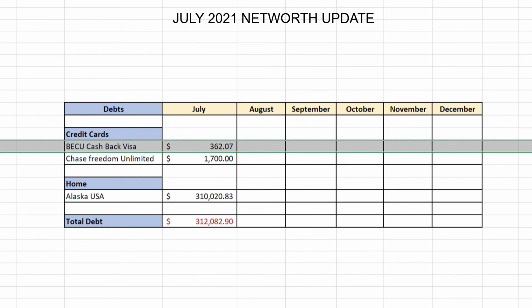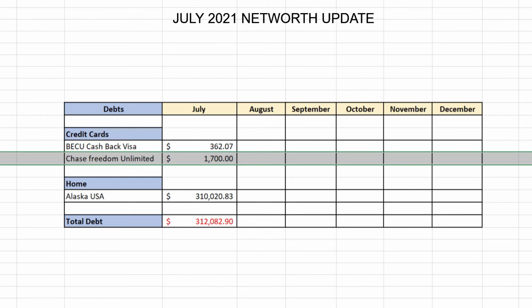Next is my Chase Freedom Unlimited card. This was the card I opened for the cash bonus and 0% interest. I'm slowly paying it off while there's no interest, but when that promotion is about to end, I'll just pay off the balance completely.